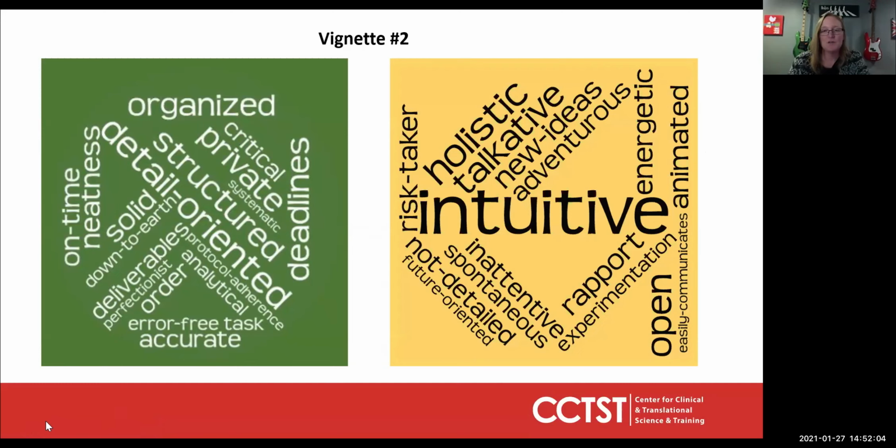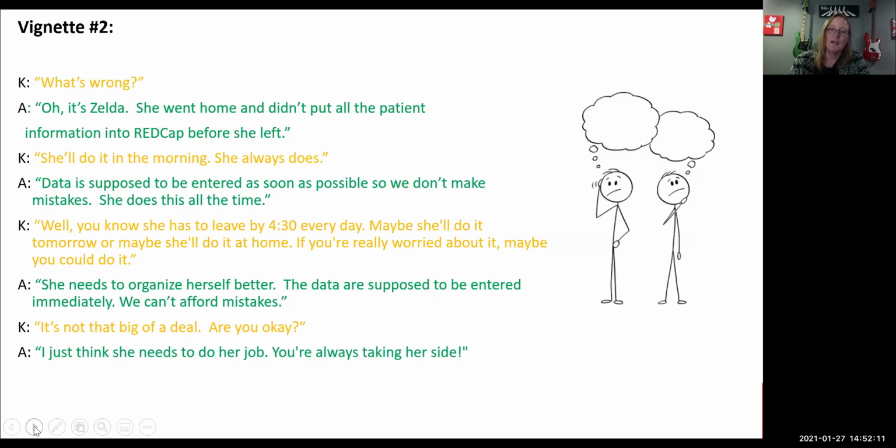This is just another overview of green and yellow and what the characteristics are of those. Let's move on to the next one. All right, let's think about what could happen with this conversation if the yellow and the green communicator understood where the other person was coming from a bit better. Feel free to put it in the chat. How do you greens work with these yellows and reds and blues?